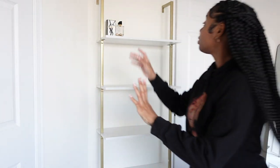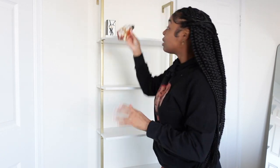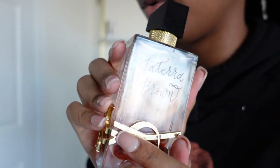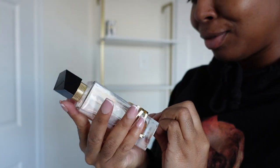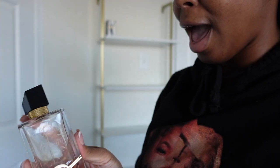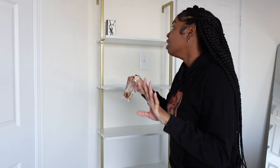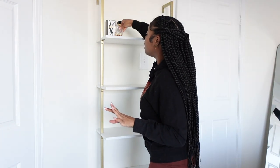So this one up here is YSL Libre Saint Laurent perfume. My man got it for me. As you can see, my name was actually engraved into the bottle, and it was so sentimental. This is the first perfume he ever got me, and as you can see, I ran this joint up. It smells so good. I got him a YSL cologne before too. I love YSL perfumes and colognes. They smell so stinking good, and I love the way the perfume bottles look.